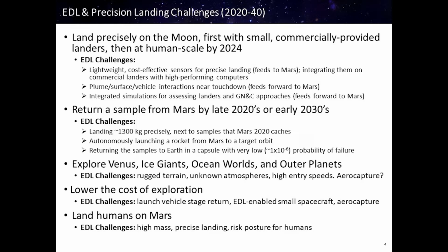So as I've explained, we're trying to land precisely on the moon, first with small commercially provided landers, and then human scale by 2024 as part of the Artemis mission. Some of our challenges are lightweight, cost-effective sensors for precision landing, plume surface interaction modeling, and integrated simulations for assessing the lander performance all the way down to the safe landing.